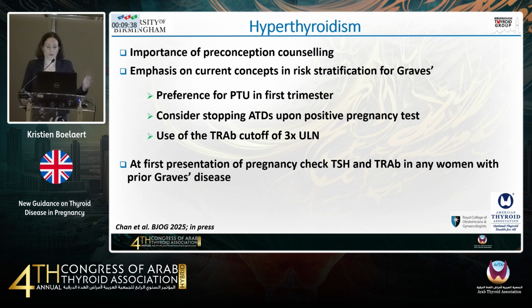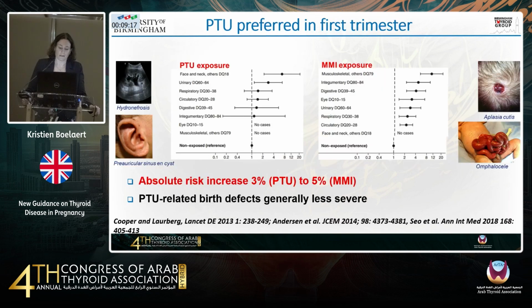And generally a cutoff of TSH receptor antibodies that we consider as significant is 3 times the upper limit of normal. So certainly in my clinic, anyone who has ever had Graves' disease, regardless of what treatment they've had, regardless of what their current status is, I will check their thyroid function and TSH receptor antibodies the first time they come to my clinic.